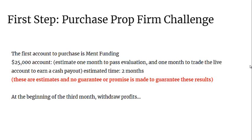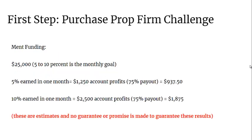Again, remember, there's no guarantee or promise that it's going to be exactly like this. It could be less than a month. It could be more than a month. At the beginning of the third month, you can withdraw the profits. So let's move on. Mint Funding, $25,000 account.